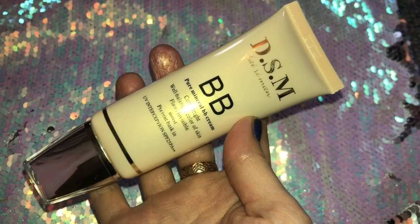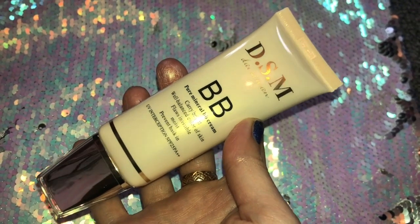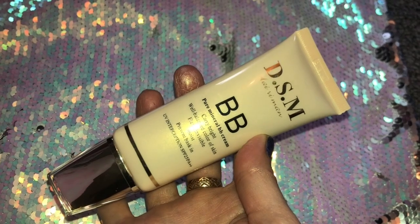So again, this one is by D.S.M, who were the same brand who made the beautiful all over face setting powder. This is called the Pure Mineral BB Cream. This actually, in my opinion, is a really good dupe of the Laura Mercier Illuminating Tinted Moisturiser, which actually is what I'm wearing today.